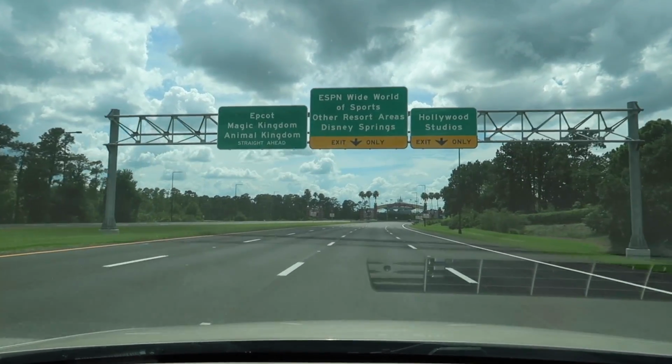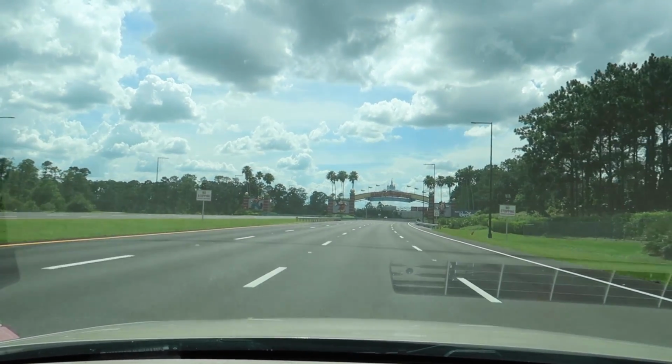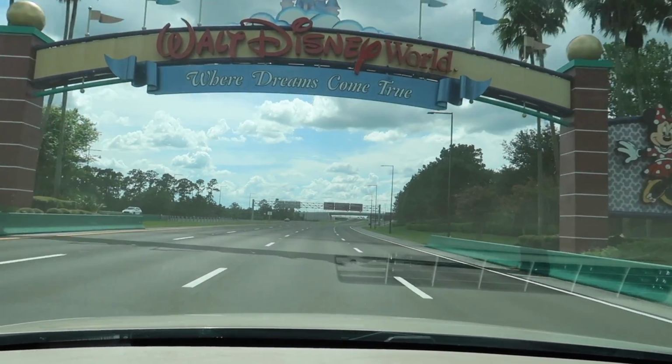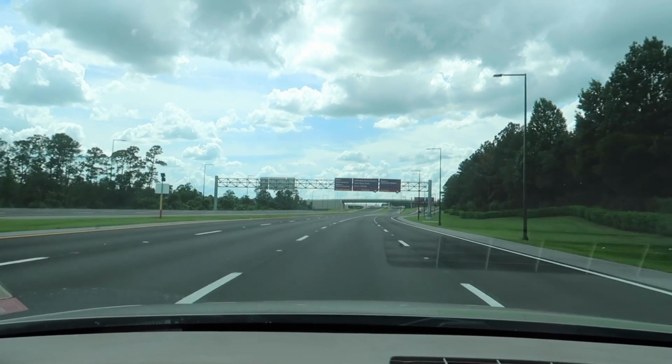This is going to be the Osceola Parkway entrance into Walt Disney World. So this is going to be one of the newer ones. A little bit smaller. Well, maybe not. This one's 4 lanes. But ultimately, it still looks beautiful. This one's had a lot of work done recently, but it looks really good now.